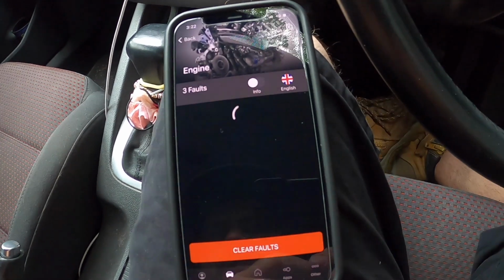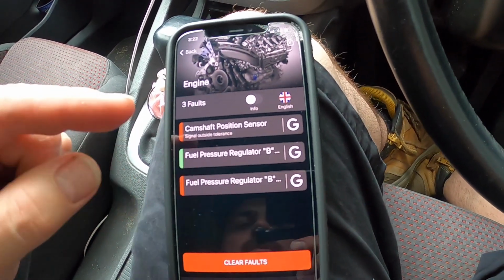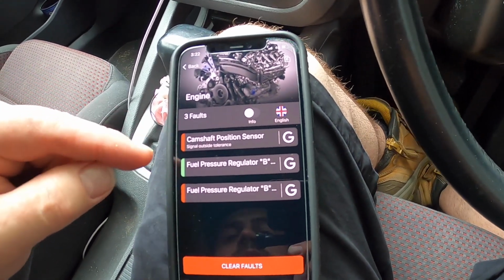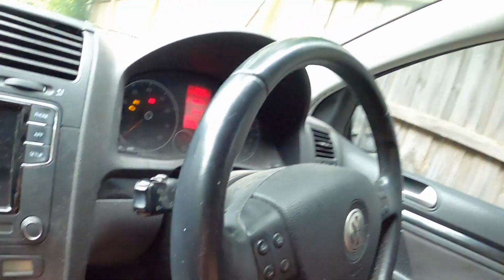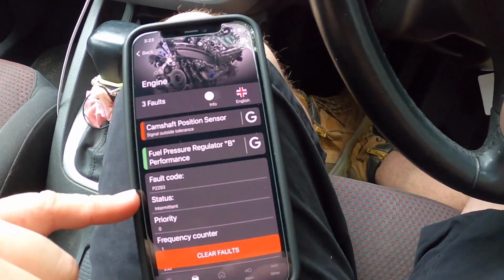Alright, engine. So we have camshaft position sensor, which I changed over not that long ago, and then we've got fuel pressure regulator. Now, I believe the high pressure fuel regulator runs off the cam, so might have something to do with that. Now, with this code P2293, it could be 2 or 3 things. So it could be everything or just one.